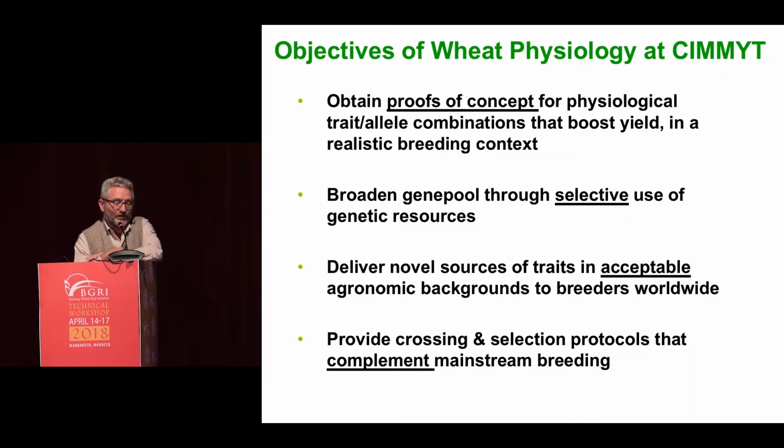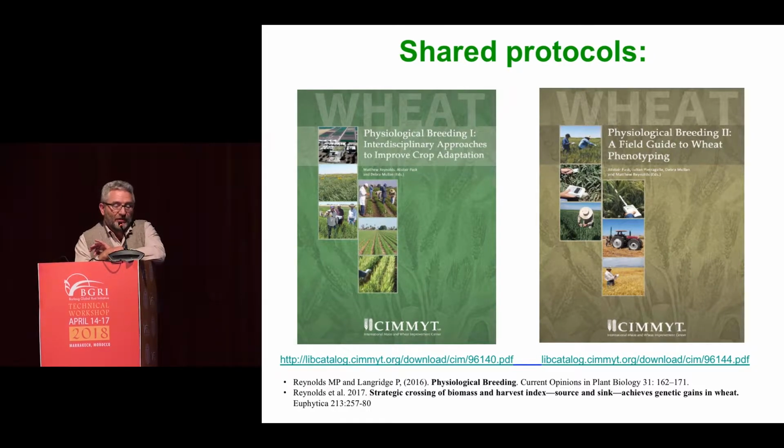And lastly, and certainly not least, provide crossing and selection protocols that can complement mainstream breeding. The pre-breeding we do is very much, the point of it is to complement conventional breeding. And with that in mind, all of our protocols are shared. For example, in these manuals that have been very widely distributed and translated into Chinese, Spanish, Russian next, and they're being translated into Persian at the moment, and a number of publications that talk about the concepts of physiological breeding or pre-breeding, and of course some proof of concept for raising yield potential was recently published.